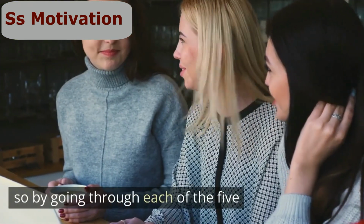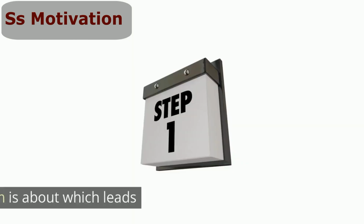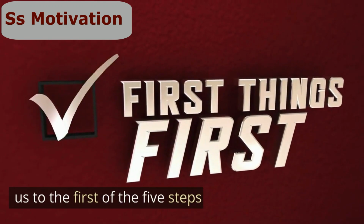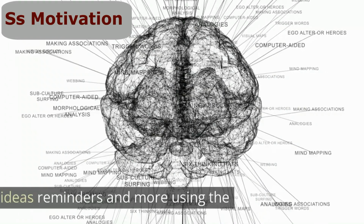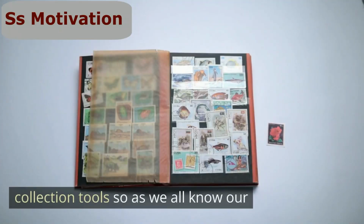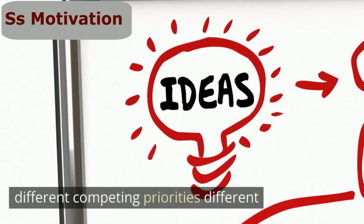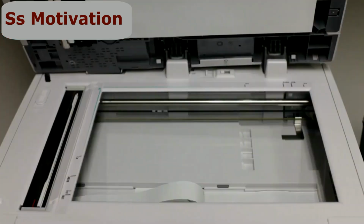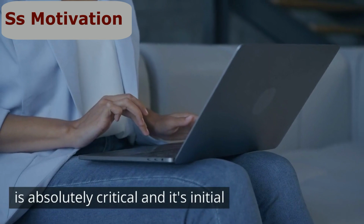So by going through each of the 5 steps now, we're going to better understand what the GTD system is about, which leads us to the first of the 5 steps. Capture all your tasks, all your ideas, reminders, and more using collection tools. As we all know, our days are constantly under attack by different competing priorities, different emails, text messages, people walking in on you, all in the office. The capture process is absolutely critical in its initial stage.